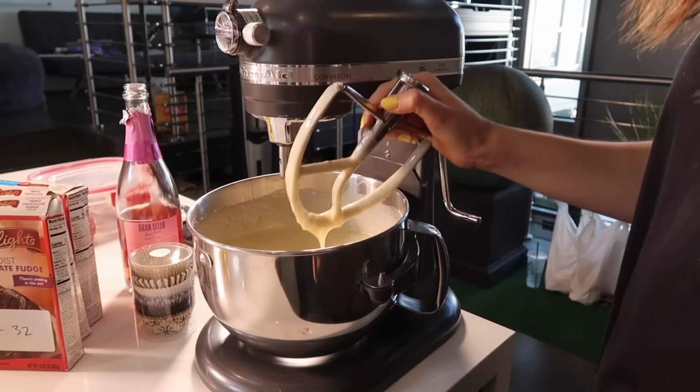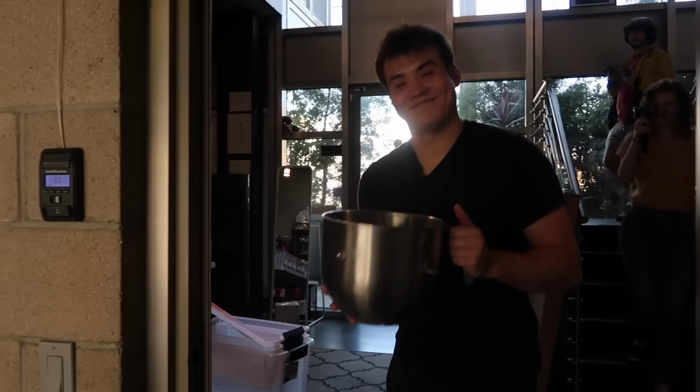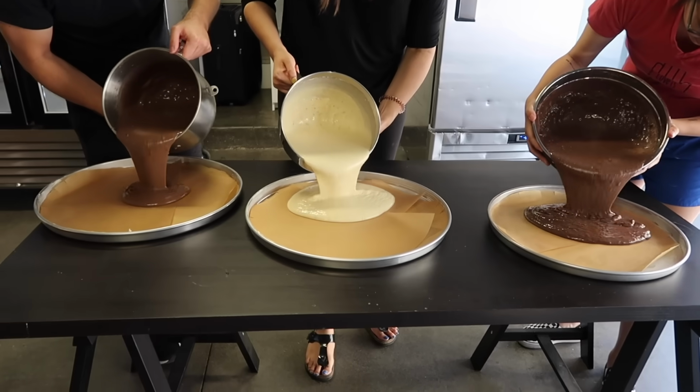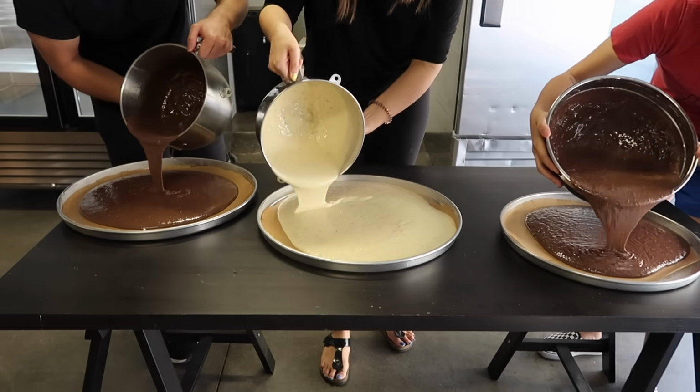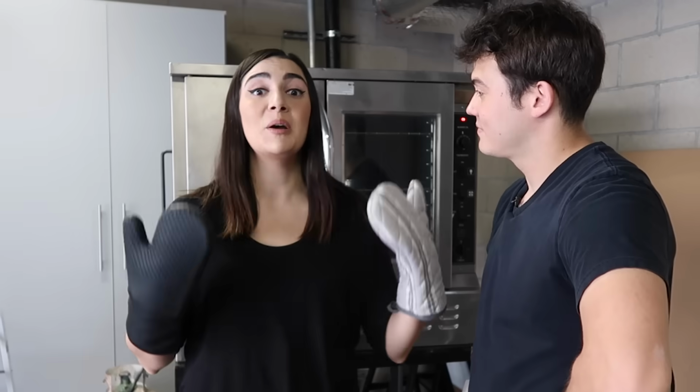And once the batters are ready, we're gonna take the big ones like these down to the garage where our industrial ovens are. Oh my God, it's hot in here. And pour them into their appropriate pans, which we've pre-greased and parchment papered. And then we'll put them into the oven. My hands are like really sweaty.